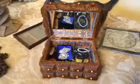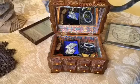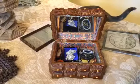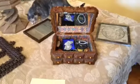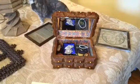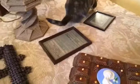This particular one has a mirror and it's been lined with Italian paper in it. Most likely, I don't know who made this, I don't know the date, but this is a really fine example of Tramp art. And there's Punky inspecting. Punky doesn't bother to say hello, but she's there.